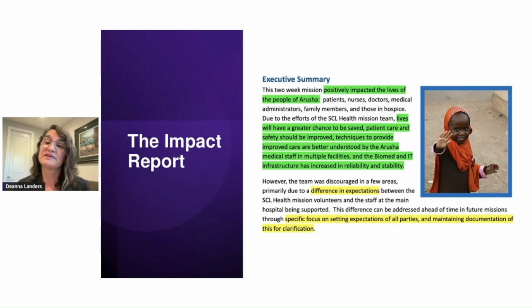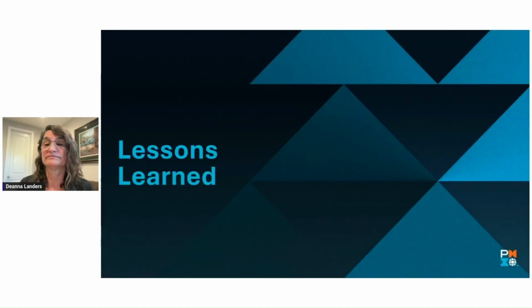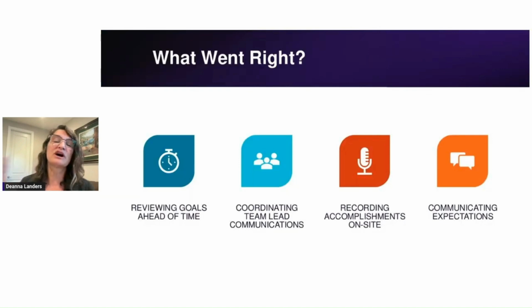We also realized that there was a difference in expectation, which I just mentioned, and specific focus on setting expectations and maintaining documentation for this is something that they're going to focus on going forward. I've just covered a bunch of those lessons learned, reviewing the goals ahead of time we talked about, coordinating the team leads, the communication between the director. We also talked about the accomplishments and communicating those expectations.